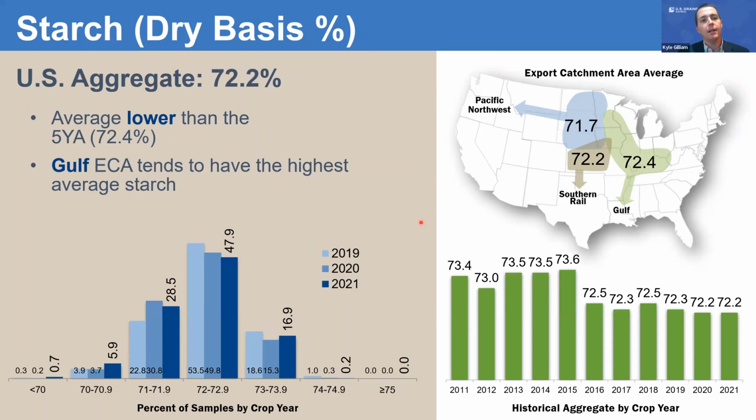Starch content, U.S. corn typically comes in around 72.2% starch. And that's, again, what we saw this year, 72.2%. The U.S. aggregate was a little lower than the 5-year average of 72.4%, which we saw actually coming out of the Gulf this year. And then, of course, 71.7 out of the Pacific Northwest and 72.2 for the Southern Rail. So this is a pretty standard starch content.